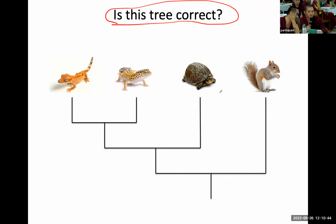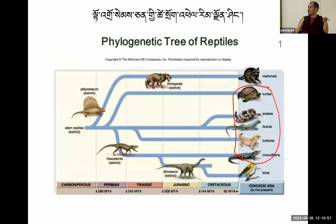Just because of his observation on the previous phylogenetic tree, it seems the turtles share a more distant common ancestor than the other. So here is the lizard.